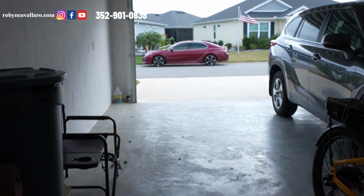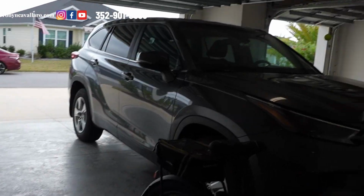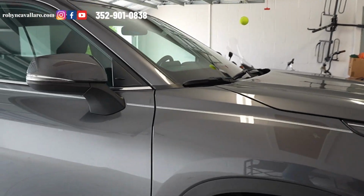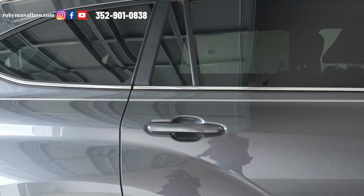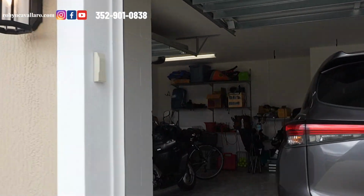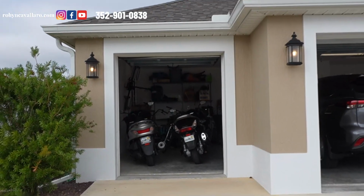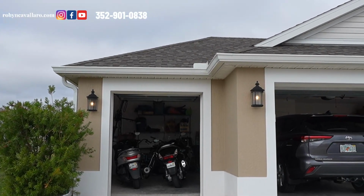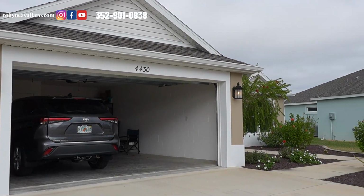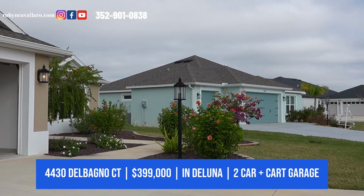All right, here we go. 2-car and a golf cart garage. So he has bike, what is this, Jeep-ish type of car. You definitely get 2 cars in here, no problem. You can see, back up. So you have a lot of space. Under 400,000, this is listed at $399. The bond information's listed below.